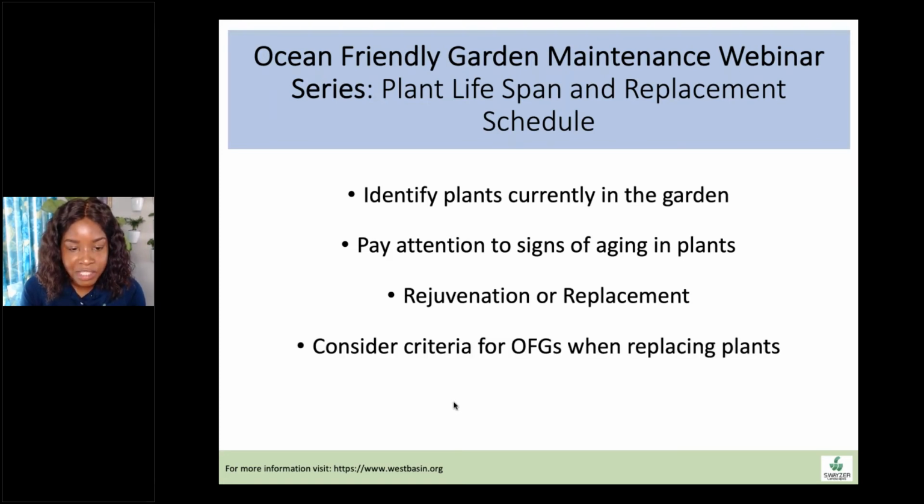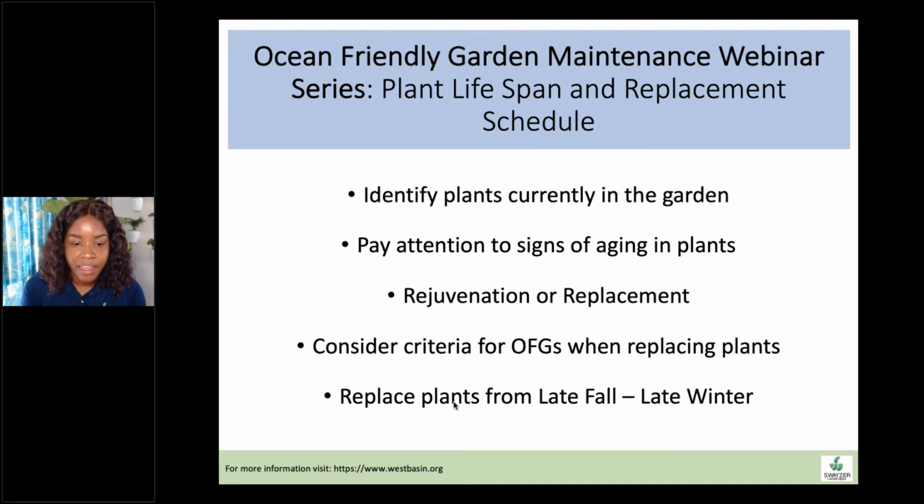When you're replacing plants, of course, consider the criteria for ocean-friendly garden plants, and make sure that the plant fits the specs of what an ocean-friendly garden plant should be. And when you are replacing plants, make sure you do it in the late fall to late winter so that you're not having to go out there and provide so much supplemental irrigation to keep the small plant alive.